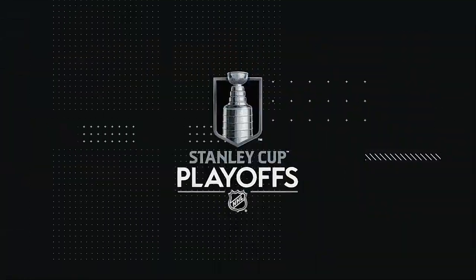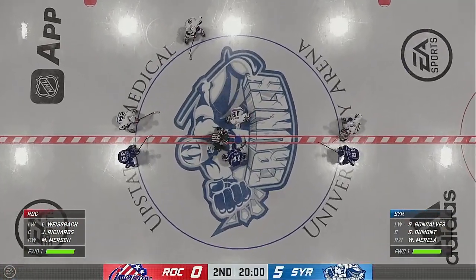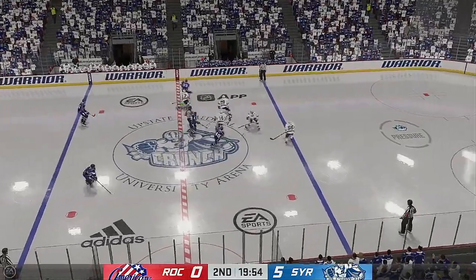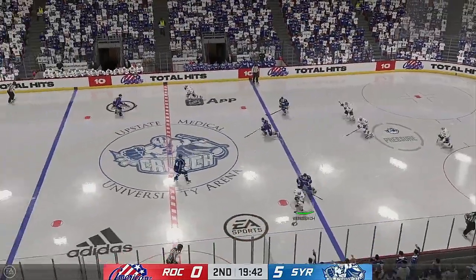Opening face-off here in the second period as about set to go. It was quite the one-sided tilt in the first 20 minutes. Let's see if that continues here in the second.